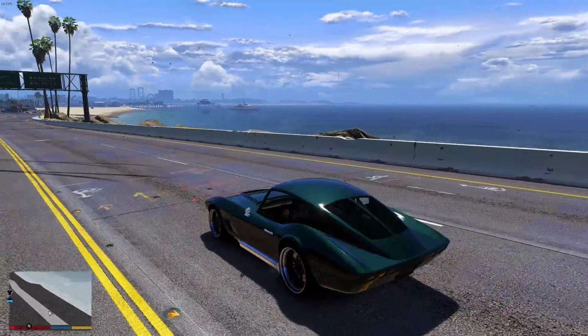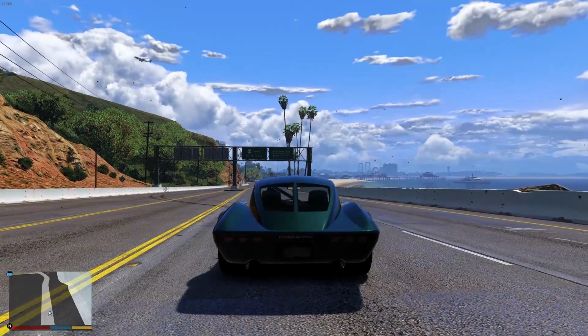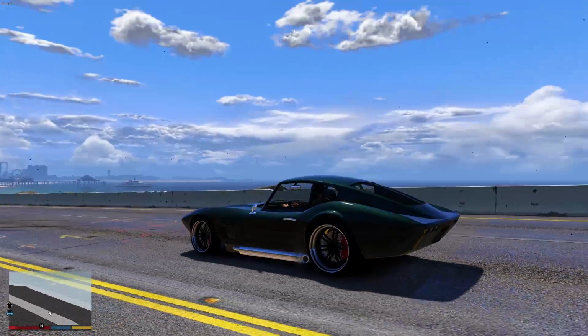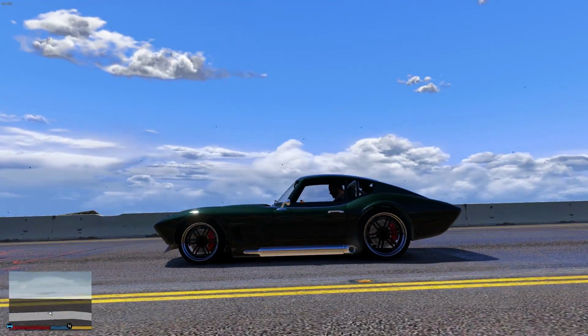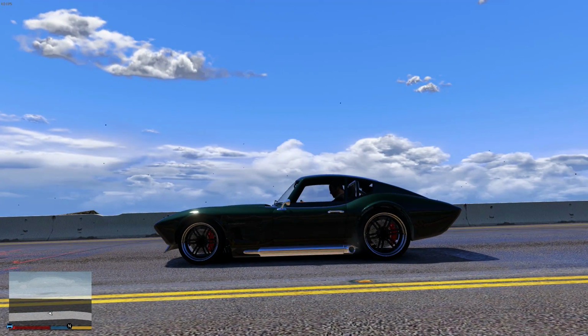Honestly, the back might be my favorite part, and some people might like this convertible, but I actually don't. I like it with the roof on because of the really awesome curve. I love the side profile of this car, as you can see. It just looks so freaking cool, so nice looking, and that's why it is at number 2.